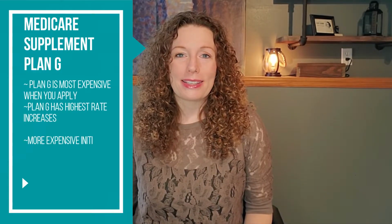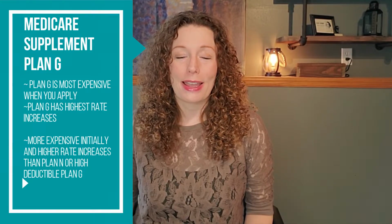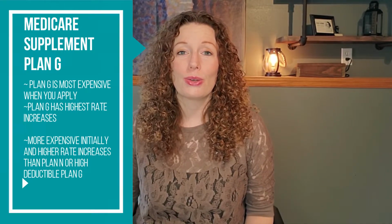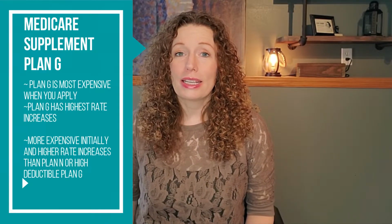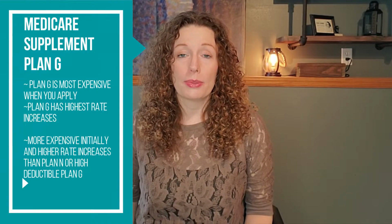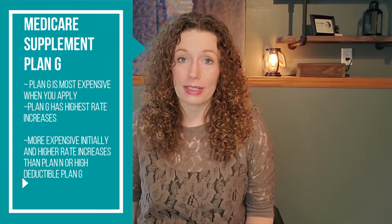Because Plan G is the most comprehensive coverage and the lowest out-of-pocket spending risk for you, it does have the highest cost in terms of monthly premiums of all of the Medicare Supplement options. Since Medicare Supplement prices generally go up once a year as you age, we need to think about future costs and rate increases in addition to the initial cost when you first apply. Plan G is more expensive when you first enroll, and you can expect yearly increases in the premium to be more with a Plan G than with, say, a Plan N or a high deductible Plan G.